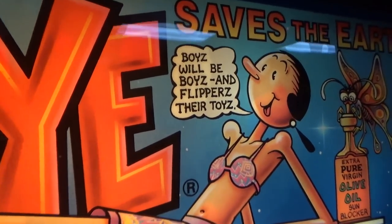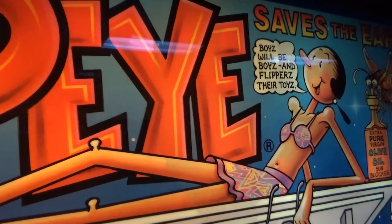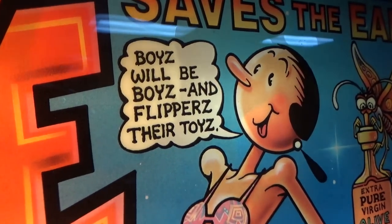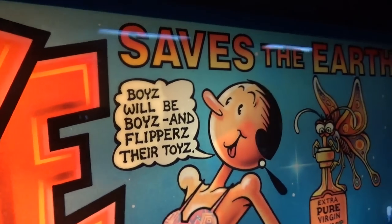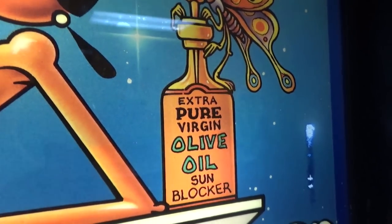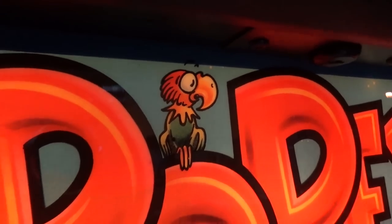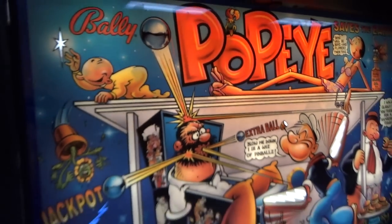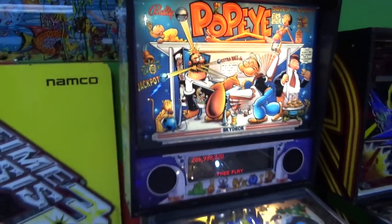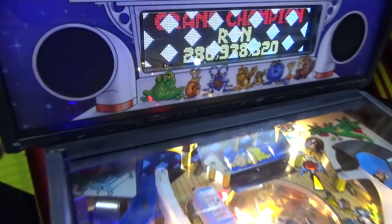And there's Olive Oyl. She's up on the top of the ship, sunbathing. And it says, Boys will be boys and flippers their toys. Popeye saves the earth. Extra pure virgin olive oil sunblocker. They just couldn't resist. Awesome back glass.